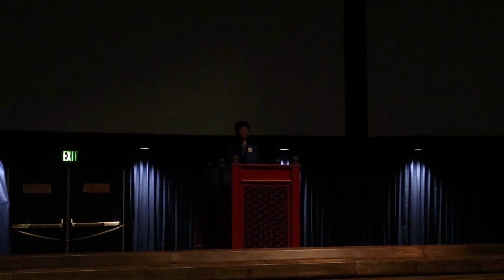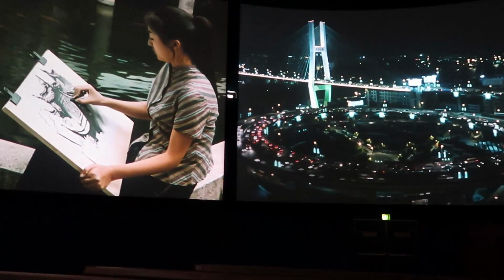We're headed into the Circle Vision Theater. And as you guys can see, there are screens all around us. After this movie, I hope you can know more about my country. So now, let's begin to enjoy it.